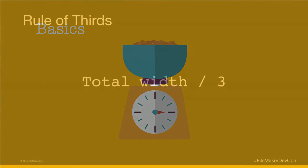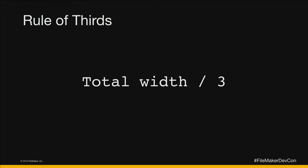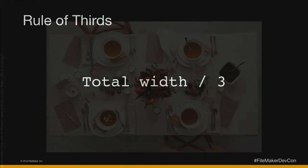So now we'll talk about some basic techniques. And I just mentioned the rule of thirds. I was ahead of myself. The rule of thirds is something we see a lot in photography. And it's just taking the total width of, let's say, your image and dividing it in three. And you can divide it in three both horizontally and vertically.